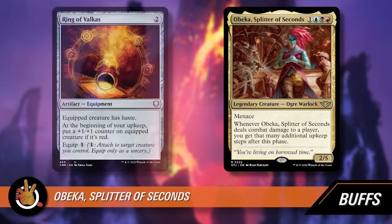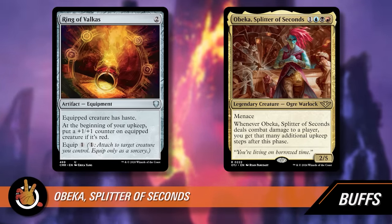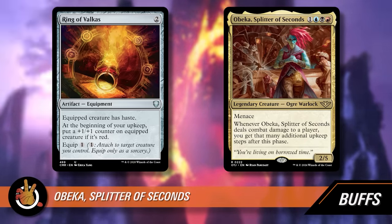Sweet. Yeah. Ring of Valkas: a creature has haste, so you can play this on the same turn. You're swinging with Obeka. At the beginning of your upkeep, put a +1/+1 counter on the creature if it's red. Nice. Haste. Yeah. Buffs. Cheap. We love Ring of Valkas in this deck.